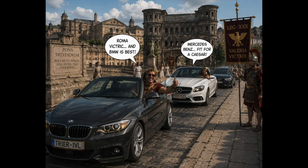All right, behind me is the Römerbrücke, Trier's Roman bridge. And this might be the ultimate example of Roman engineering showing off. The stone piers behind me were built around the 2nd century AD, nearly 2,000 years ago, and we're still using them. Cars, buses, delivery trucks, all casually driving across Roman foundations like this is just completely normal. Now, obviously, the top of the bridge has been rebuilt over the centuries. The Romans did not design things with BMWs and Mercedes doing 50 kilometers an hour across it.